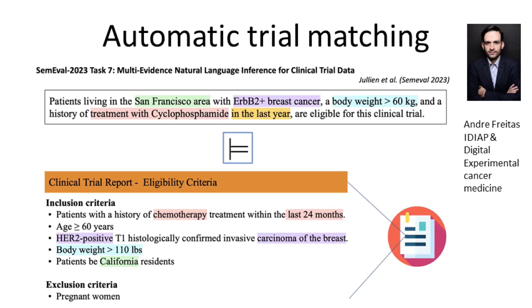And you see that inclusion criteria in fact list different characteristics. The first one is a patient with a history of chemo within the last 24 months. The age should be more than 60 years old. The patient should have a cancer HER2 positive, etc., etc. And here with the colors, you see what the tool detected as related between the clinical trial criteria and the clinical variables. So you can see, for example, that the tool detected that the trial is for HER2 positive, and it matched in the clinical variables ERBB2 breast cancer, which is a synonym and which indeed fits to the selection criteria.